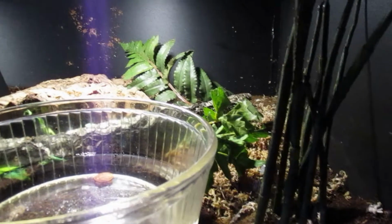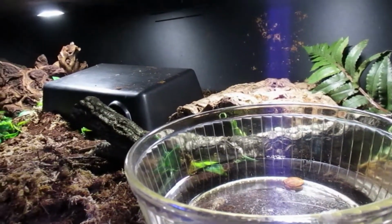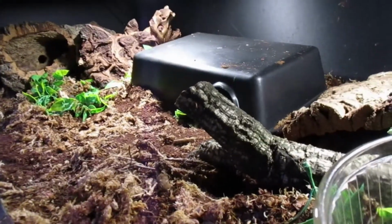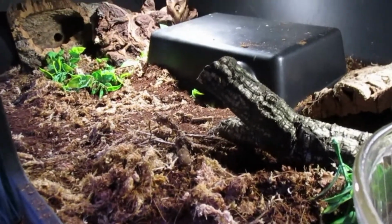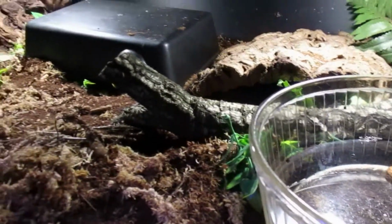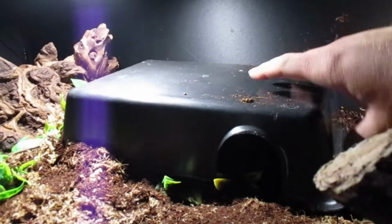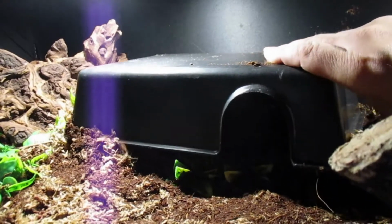So here's just a quick scan of his cage. Nothing too special. But if you look closely, you might notice a few things I have going on in there. There's a whole lot of sphagnum moss in his substrate. It's got a lot of cork bark. Got a big old water dish. And it's got a nice plastic hide that I happen to know he is hanging out under. We'll see if he's in a good mood.